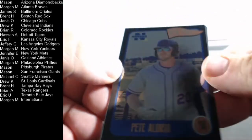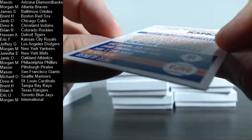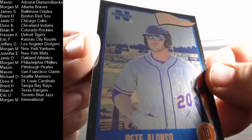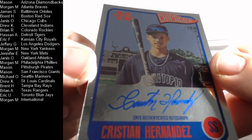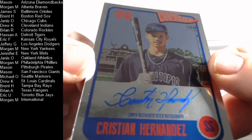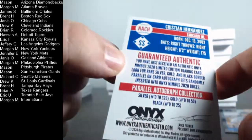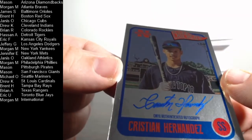All right. So this is the base card, Pete Alonso for the Mets, which is Jennifer E. And our first auto, Christian Hernandez. Christian Hernandez goes to the international spot. The silver, gold, black, it looks like the base one. For the international, that goes to Morgan.